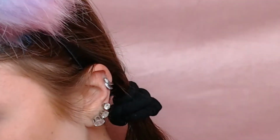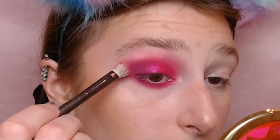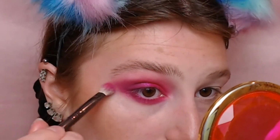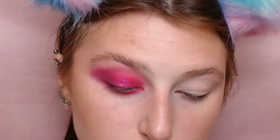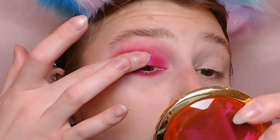I'm going to go back into a little bit of Manifest It on this more paddle-y brush, and I'm just going to put that right over top of the purple that we just put down, because I want to try to make that less purple and more pink, and I'm trying to pull it out. And then I'm going to take the Super Shock Shadow one more time and really pat that onto the lid, because I think we lost a little bit of that in blending.